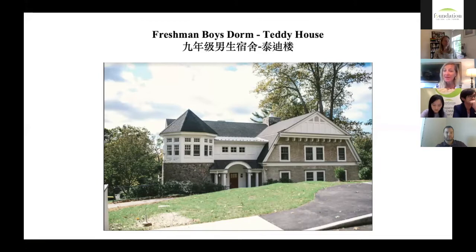And very typical of boarding schools in New England, there are faculty apartments or dorm parent apartments that are attached to the dorms, and those are where faculty members, in the Gunnery's case, live and become the parents of the dorm and are there overseeing and running the operations of the dorm.